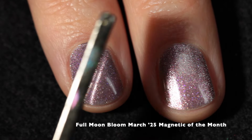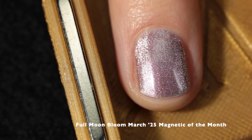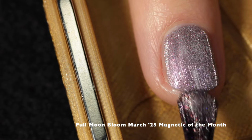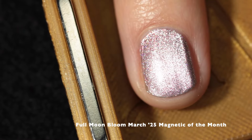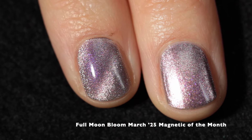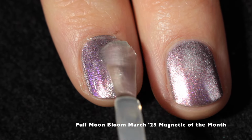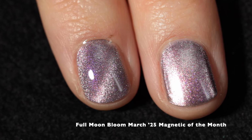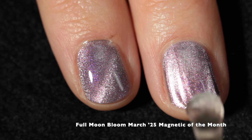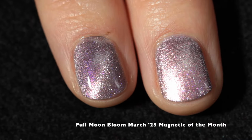So velvet, plus then I put on the bar magnet, and I was actually very impressed with this formula because I found it to be opaque in 2 coats. This looks beautiful with both magnetic effects. I'm not sure which I prefer. I might prefer it with the cat eye effect that you're seeing on my index finger, but it does look beautiful any way you magnetize it. And again, very glossy finish, but I still am finishing with top coat.